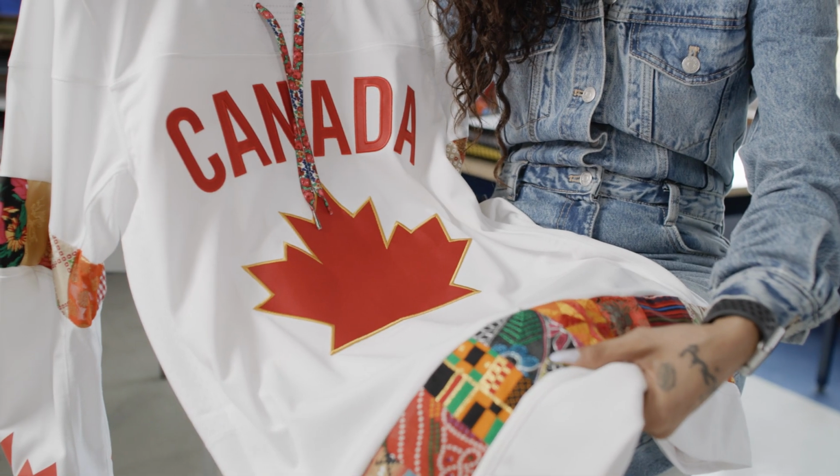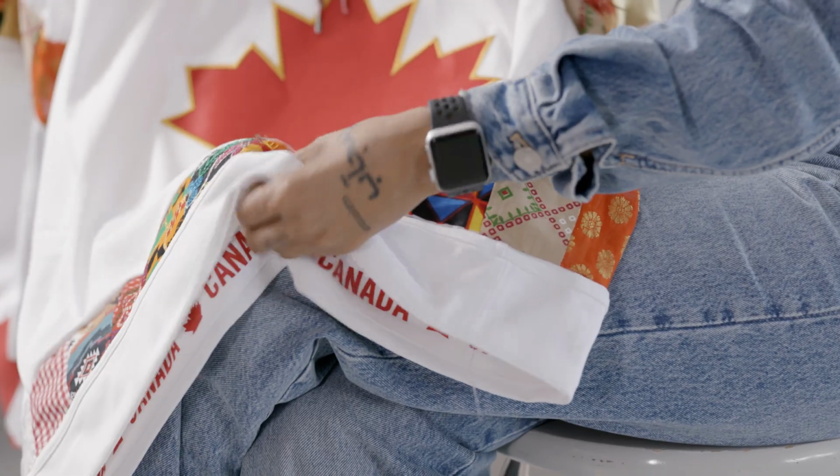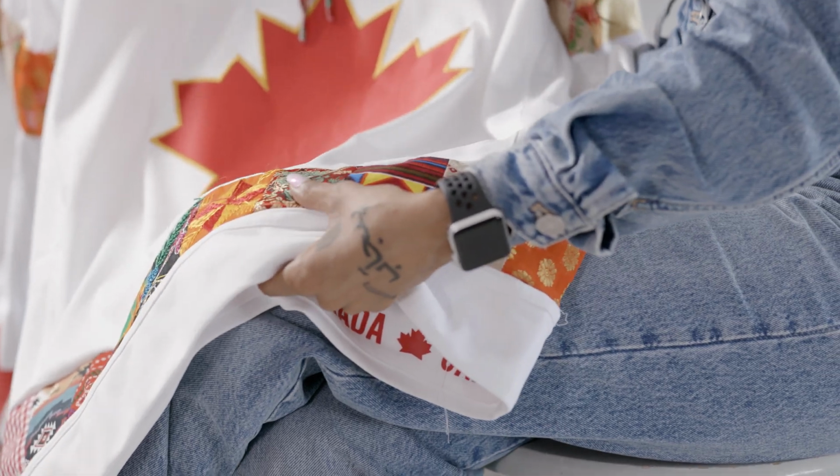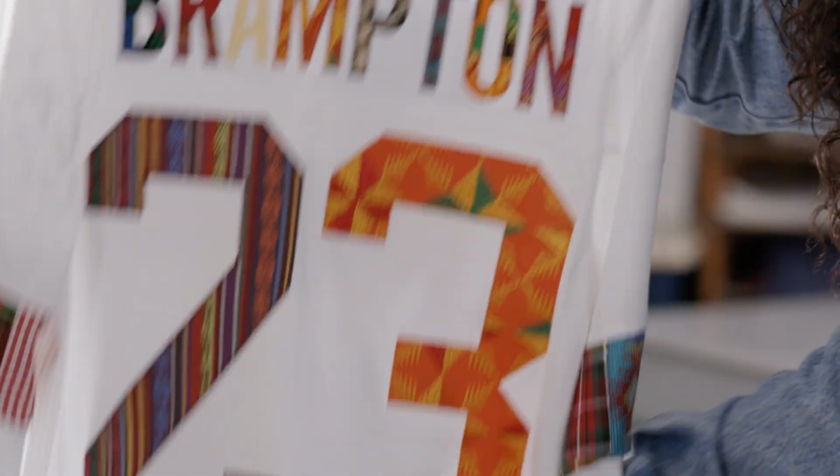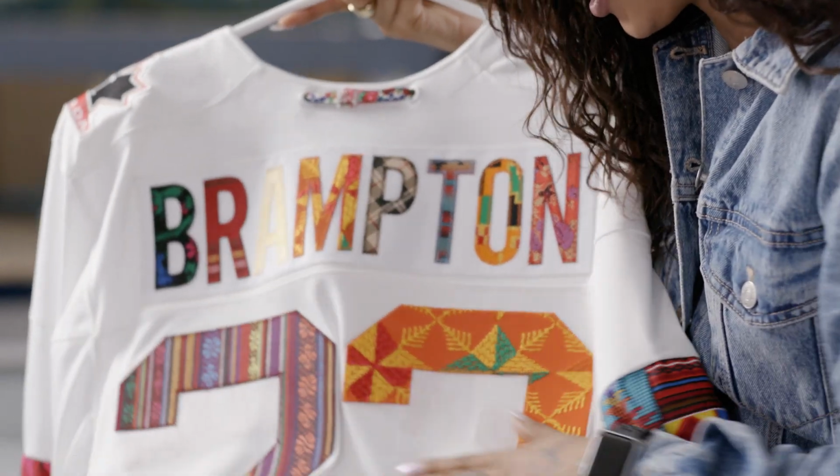This is just used by a lot of Afghan communities, and then this is a Phulkari, and we have more East Asian fabric. And it's just a lot of different patches from different communities all around the jersey, and all the backs are also different.